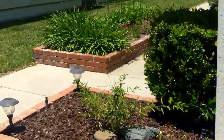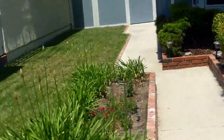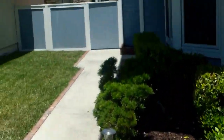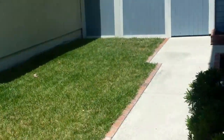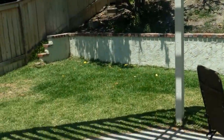Got some citrus, a little grass through a lot line over here. It's like the backyard's elevated. Ice skating lottery. Can you see that?